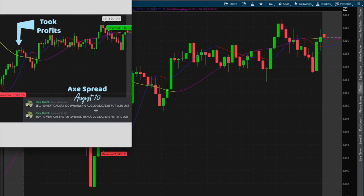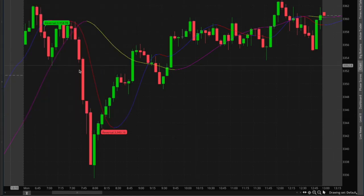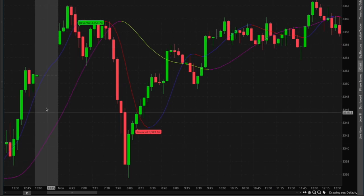And I will show you the order, how it was alerted, so you can ignore this. But at 8:04 a.m. Pacific Standard Time, we entered a 33.20, 33.15 put credit spread. All we need is for SPX to close above 33.20, and we get to keep the entirety of the 50 cents that we receive upon entering this order. So when you're looking at this chart, this is the candle that we alerted that entry on. And of course, now looking back, it was the most perfect entry for a put credit spread that day. But let me give a little bit of background as to why we entered there.